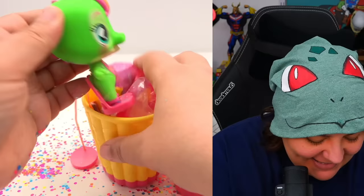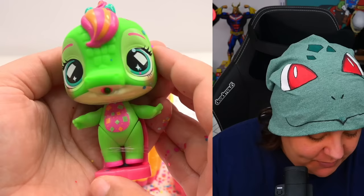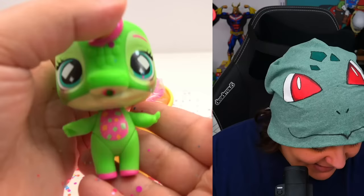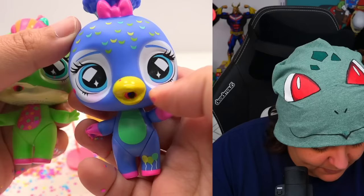This is the T-Rex or lizard or crocodile. I don't know, but this one is adorable. I really wanted this one. Oh my God. I think this is a croc. I definitely think this is a crocodile. What the shrimp? So cute and even has blush. None of the characters have blush. Barely visible. But look at that.